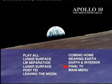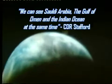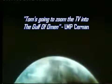I can't help but sense a pattern emerging when the camera cuts during the final telecast of the Earth. Just before the cut, Stafford says that he can see Saudi Arabia, the Gulf of Oman, and the Indian Ocean at the same time. After this cut, Cernan says, "Tom's going to zoom the TV into the Gulf of Oman. But also we can see Saudi Arabia, the Gulf of Oman, and the Indian Ocean at this time."